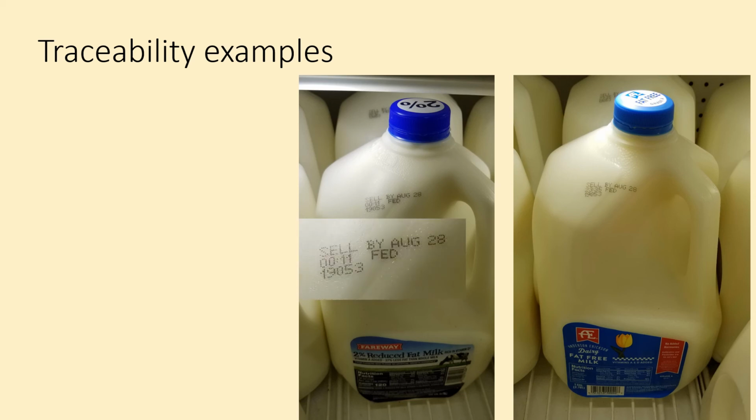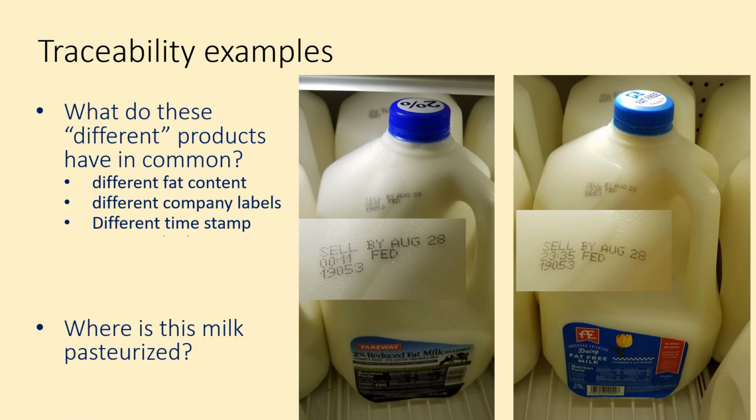On the surface, these look like two very different containers of milk. They have different fat content, 2% and skim, and different company labels. But look closer. The timestamp tells you that the skim milk was produced at 11:35 at night and the 2% milk was produced at 12:11 a.m. at the same federally identified plant number, 19053. I want to tell you more about how you can find out where both of those milks are pasteurized. And if you go to the store, you can discover many other products produced there as well.